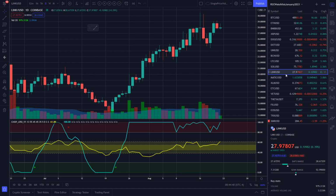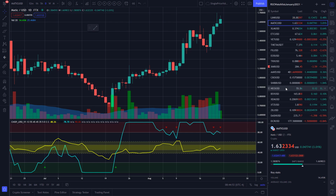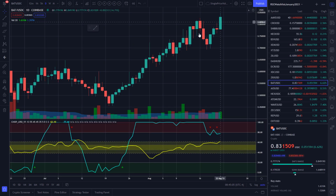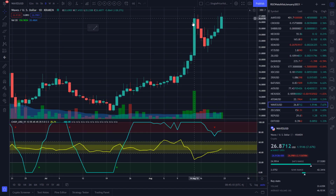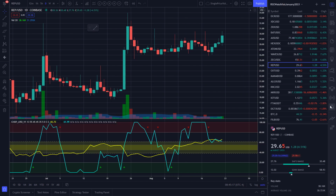Now, looking through the market today, really we don't have much of anything making a huge move at all. A lot of them are down 1%, up 1.5%, things like that. Across the board is really what we're seeing. Basic Attention Token looks strong today. It's been a very strong linear move for this. Waves versus the US dollar, a little miniature cup pattern breaking out to the upside. Not a whole lot really that's in the top 20 that's worth going into.